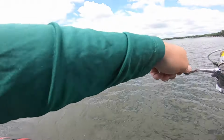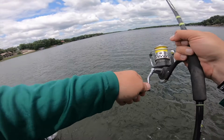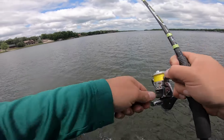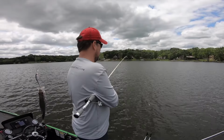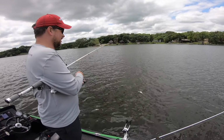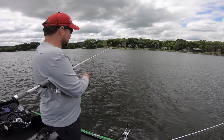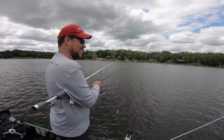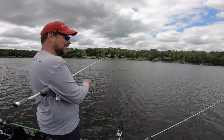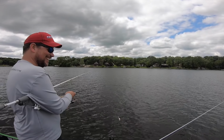So we got our first double. Can't imagine 4 rods going off at the same time. Another crappie. And Adam's got one. And this can happen trolling sometimes. He's literally got his other crankbait just rotating around his guide. So we've got a triple. Can we get the other one to go? Come on. I think your bait's just swinging on the guide.